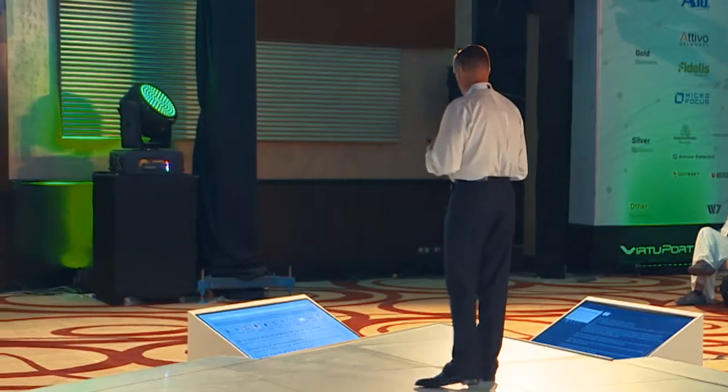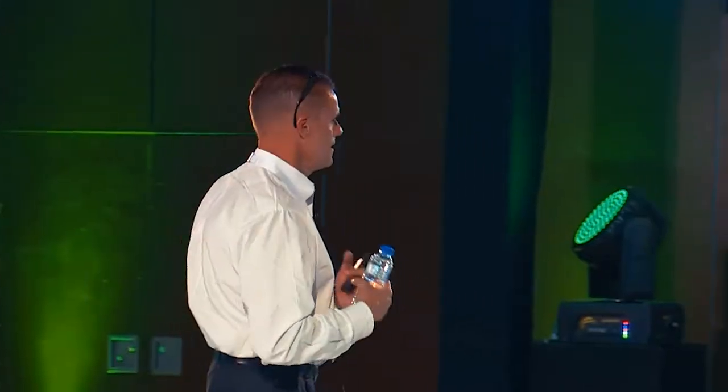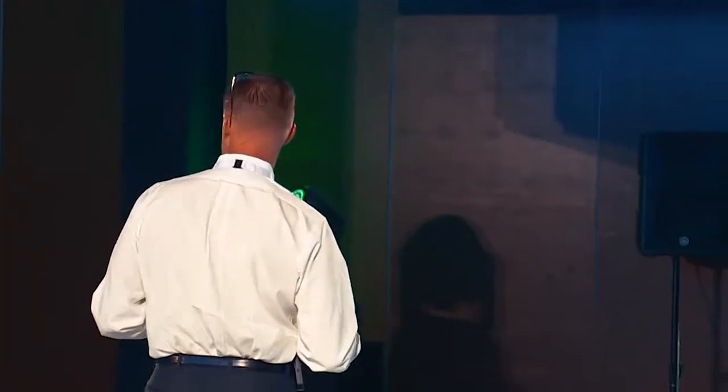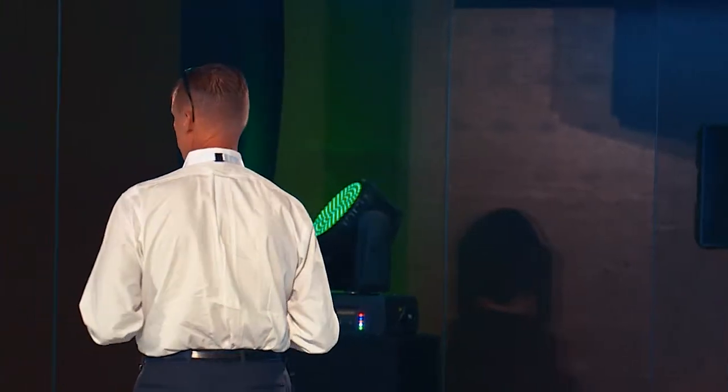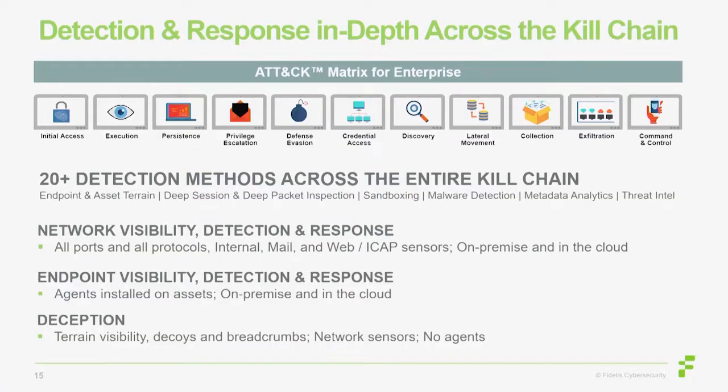But the idea is that we're facilitating the ability to provide holistic security across the entire kill chain. So it's not just one shot at something bad. If it passes through, we don't put our hands up in the air and say, hey, everything's good, traffic must be clean. It's not like that, right?